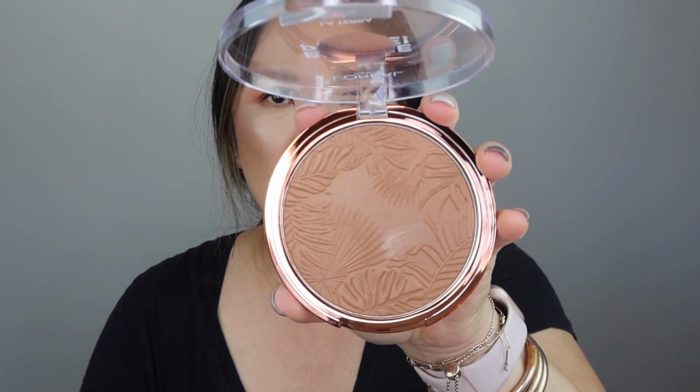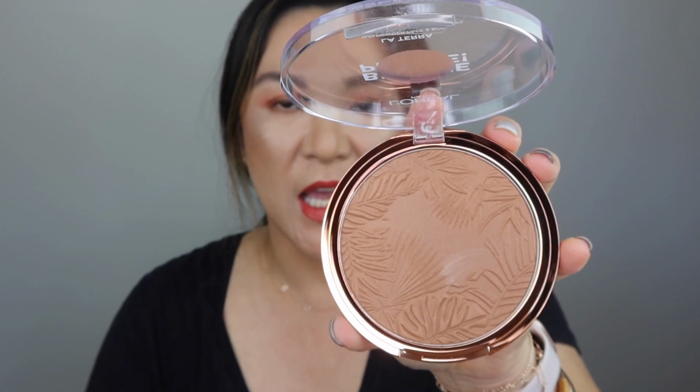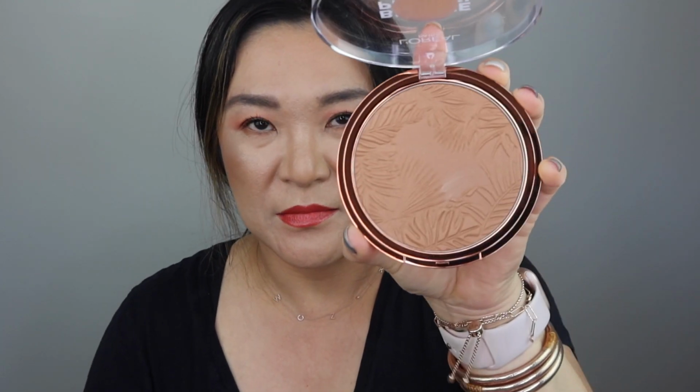I also got the L'Oreal Bronze Please. This is in the Latera color. This is okay. It's a little bit orange for me, but in a pinch, like if I had lost my luggage, I would repurchase this again. But I would probably, actually that's not true. I would probably purchase the Milani one instead. But this is okay.